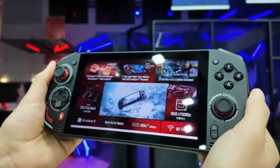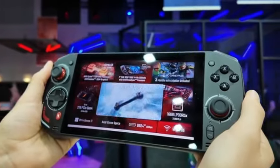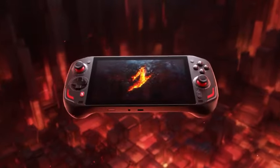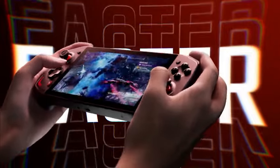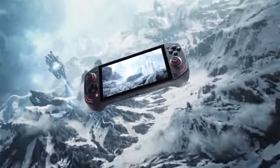User interface and software, work in progress. The Nitro Blaze 7 runs on Windows, which is both a blessing and a curse. On the one hand, you've got access to your entire Steam library, Xbox Game Pass, and any other PC game you can think of. On the other hand, Windows on a handheld is still a bit clunky. Acer has done a decent job of trying to smooth out the rough edges, but let's be honest, Windows just wasn't designed for handhelds. Navigating menus and adjusting settings can be a bit of a pain without a mouse and keyboard. That being said, Acer has at least optimized the experience enough that it's not a total disaster.